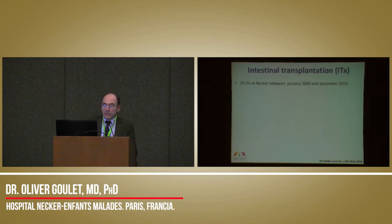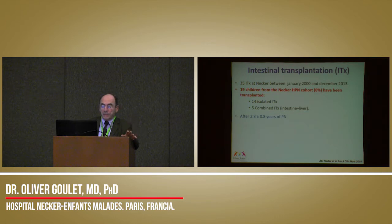Intestinal transplantation was performed for 19 patients from the Necker HPN cohort, some of whom were referred to us for both home parenteral nutrition or intestinal transplantation. We performed 14 isolated and 5 combined transplantations, after a mean of 3 years of parenteral nutrition.